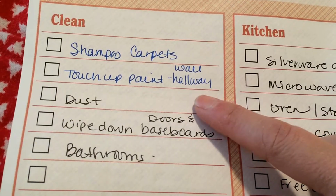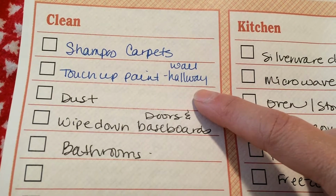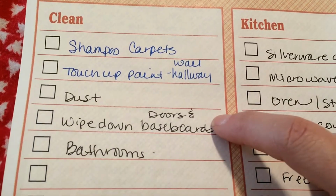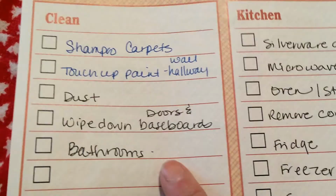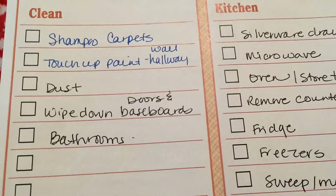But I did do the dusting this weekend. I haven't done all of it, but I did a majority of it. I have some knickknacks on some shelves that I need to dust today. So I'm going to do that today, which is Sunday. Wipe down all the doors and baseboards and the bathrooms. I'm doing that major cleaning today, and then I'll do a touch-up on Tuesday and Wednesday.